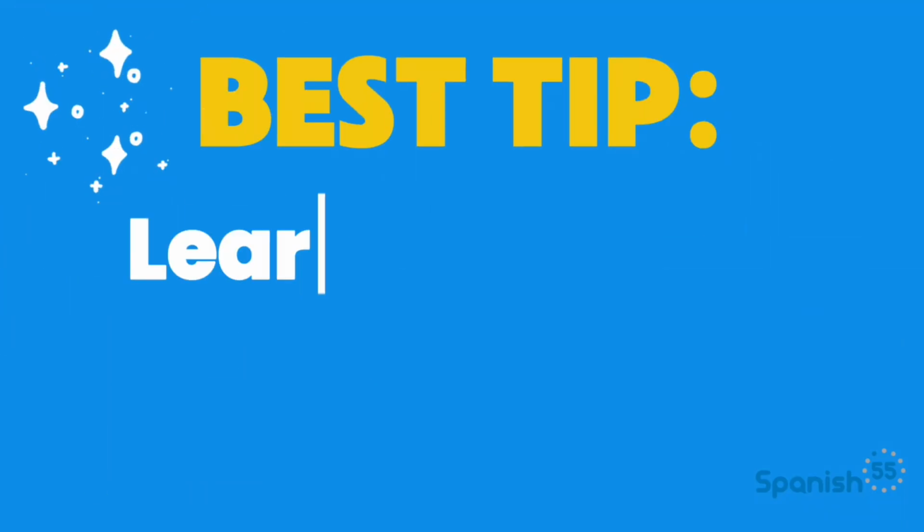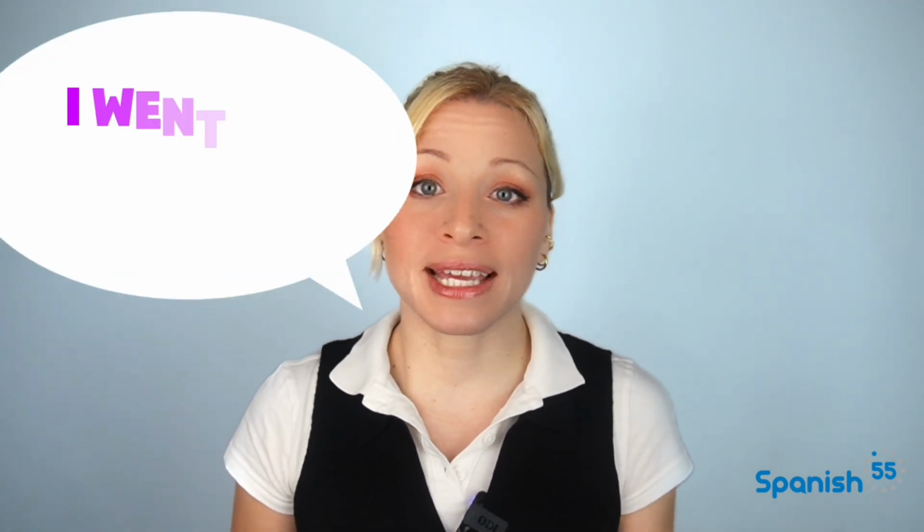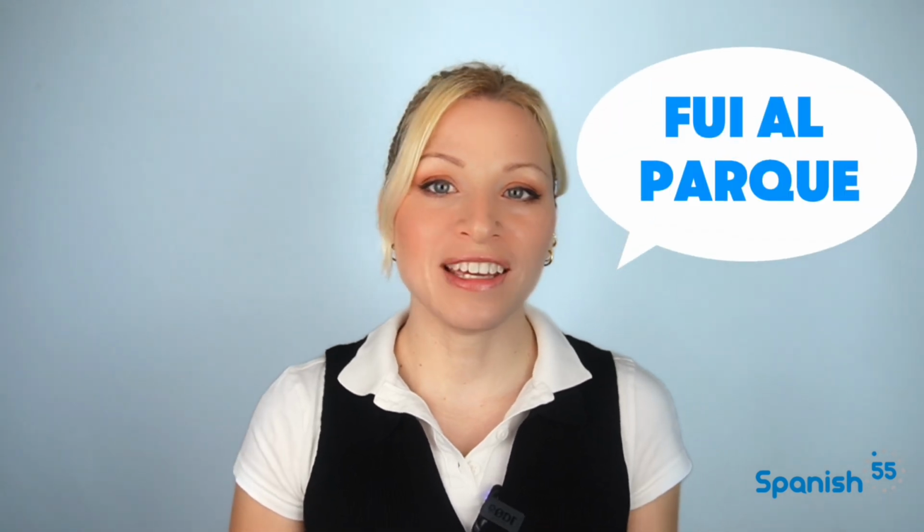The best tip? Learn grammar in context. Instead of memorizing rules, look up things as you need them. For example, if you're texting someone and you want to say, I went to the park, look up how to say it in Spanish. Fui al parque. And notice the structure. Little by little, grammar will become second nature.